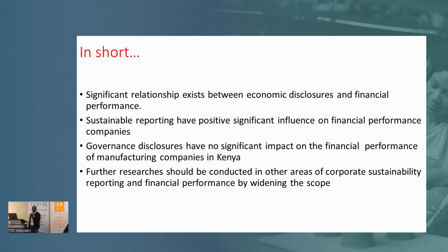A significant relationship exists between economic disclosure and financial performance. Those companies that disclose are doing well in their performance. Sustainable reporting also has a positive impact on the financial performance of the company. And finally, governance disclosure has no significant impact on the financial performance of manufacturing companies.